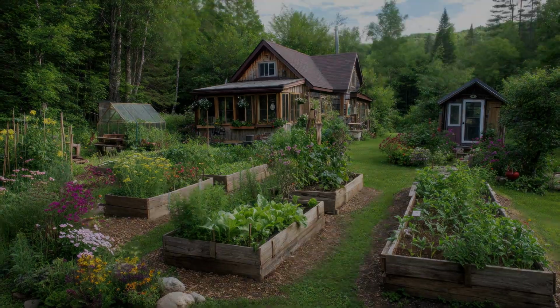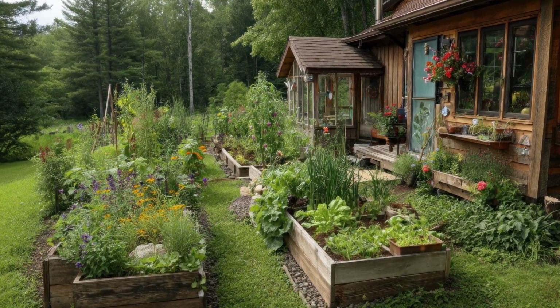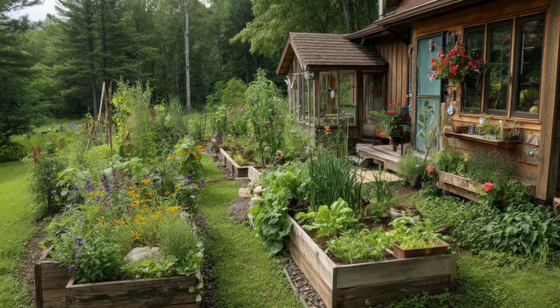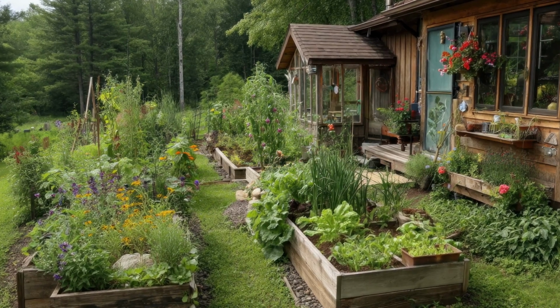The connection to the land is more than visual, it's practical and deeply nourishing. This isn't just about growing food, it's about growing a life rooted in rhythm, care, and the joy of tending to the earth.